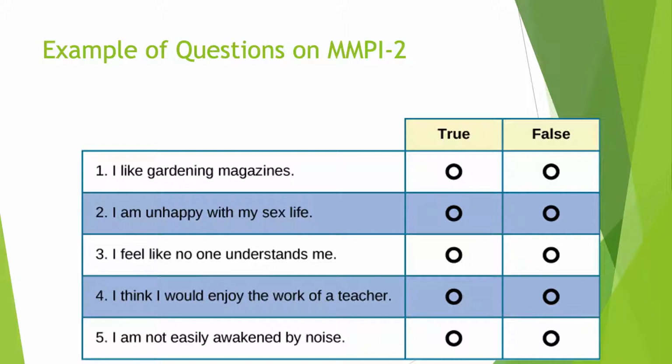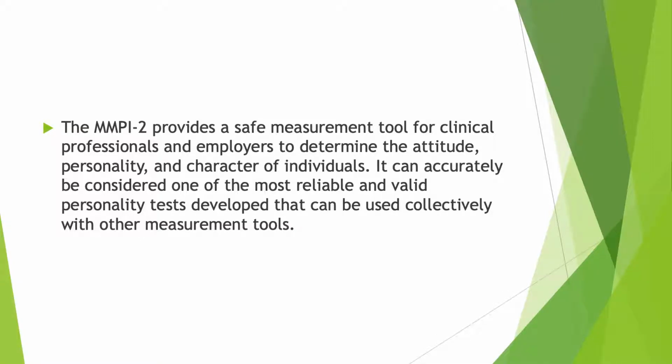I am unhappy with my sex life. The test taker will answer true or false. I feel like no one understands me. The test taker will then answer true or false. I think I would enjoy the work of a teacher. The test taker will then answer true or false. And I am easily awakened by noise. The test taker will then answer true or false. With this being said, they will also be analyzed as a result of their answers.